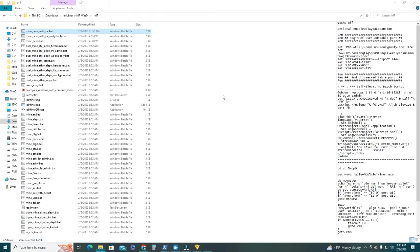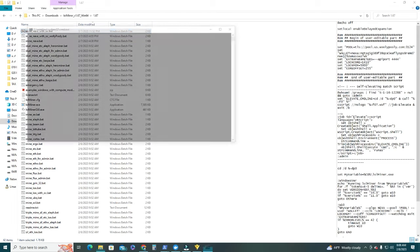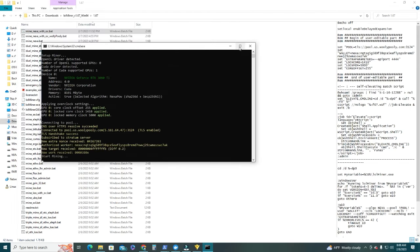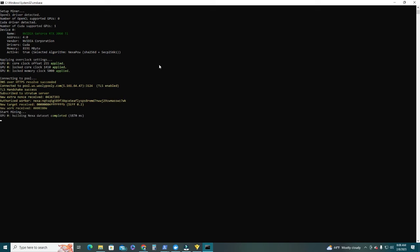All right. Okay, and once you save the file, we're gonna go ahead and double click on the file and execute. Yes, that's the bat file. Executing, and now we're gonna start mining in a few seconds here. Core clock offset was applied 255, the lock core clock 1410 apply, and the locked memory clock 5000 apply.